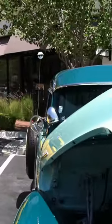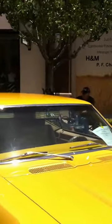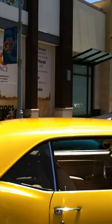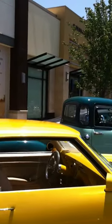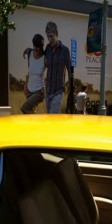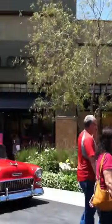There's a beautiful Camaro. Look at this thing coming up, man. Is that sick? What a paint job. What is that paint color called? Dirty yellow brick. Beautiful. Nice choice. You never see it. Did a beautiful job on that. Does it really? Yeah, it's beautiful. Some more tri-fives there.